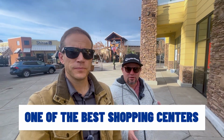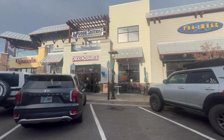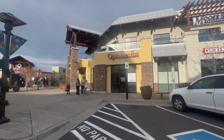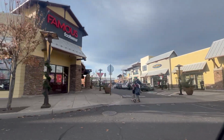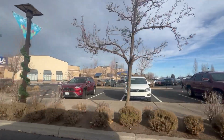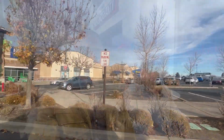Ryan alluded to a lot of the shops and different stuff we have. We also have a Crumble Cookies. I think there's a T-Mobile here. There's a Pro Image, some of the smaller stores. Yeah, we got an Extreme Grilled Cheese. You've got a Chicken Shanty, Famous Footwear, a Ross. So there's a ton of shopping here. This is like the major shopping area of the north end of town.